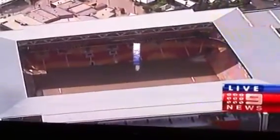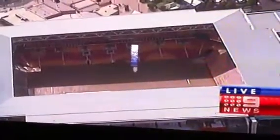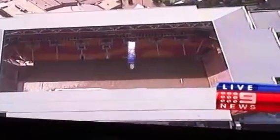And the entire playing area, it's underwater. And I think you can see a couple of crossbars there at either end of the field. But we'll keep circling around to give you a really clear view of what's there.